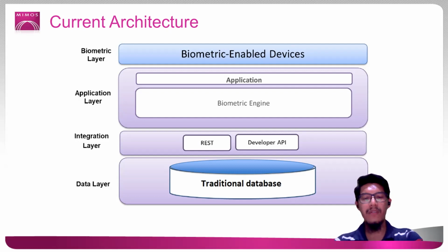So what we are concerned about is that we just want to apply the blockchain to biometrics.